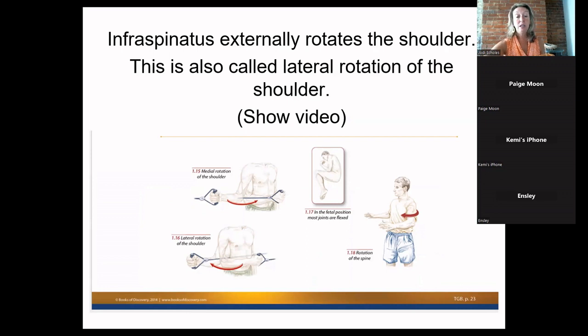And you'll see here in Trail Guide to the Body, they call it lateral rotation of the shoulder. So external rotation makes sense to me. I just wanted to show you that that same movement could be considered lateral rotation. And it says, show the video. Okay, let me show you the video.